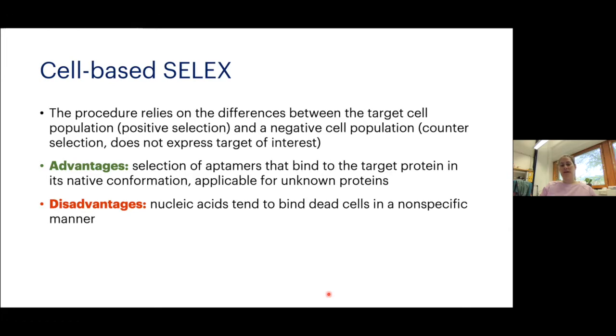The problem is that nucleic acids tend to bind to dead cells, so you need to really make sure when you do the selection that your cells are in a healthy state, and you need to evaluate how many of the cells are dead.